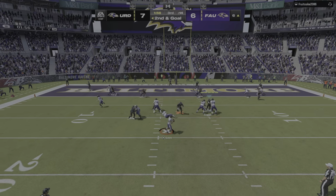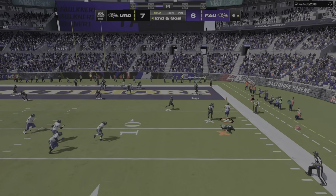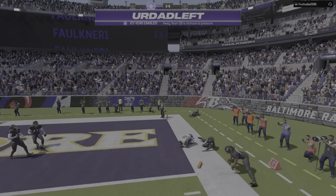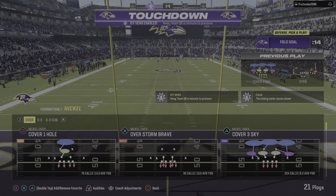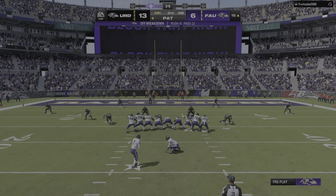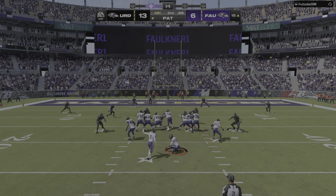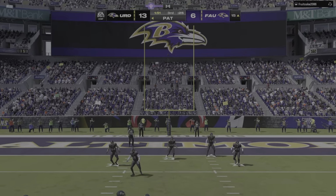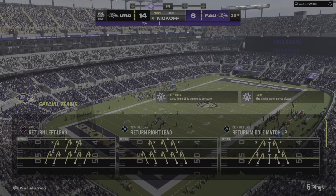Out of the shotgun, it's Love. Flush to his right. And he'll take it into the end zone for a Ravens touchdown. Jordan Love, a 6-yard touchdown run. And the Ravens take the opening kickoff of the 3rd quarter and drive right down the field to extend their lead. Extra point right down the middle, and the lead is up to 8.